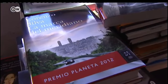At that time, reading was something for the prosperous elite. Against that backdrop, the prize was set up to remind Spaniards once a year that there's something called literature. Many people go out and buy the winning novel. On my reading tours, people come up to me and say that for half a century they've bought every prize winner, no matter what it's about.